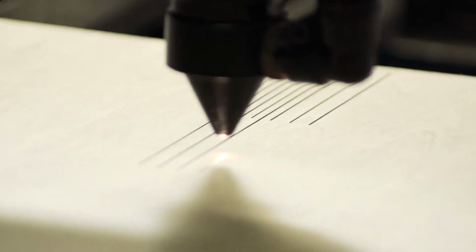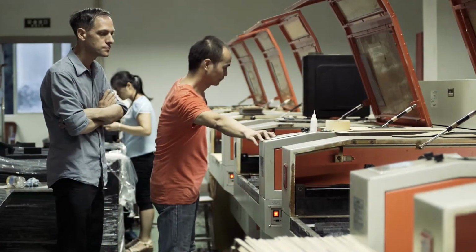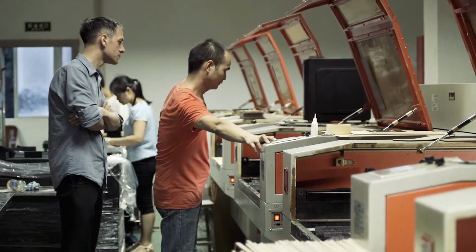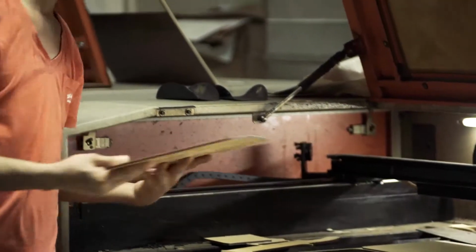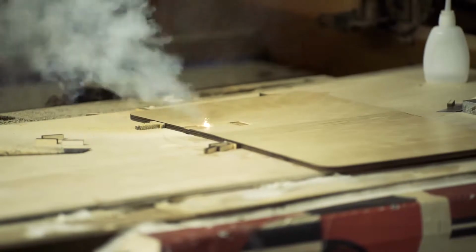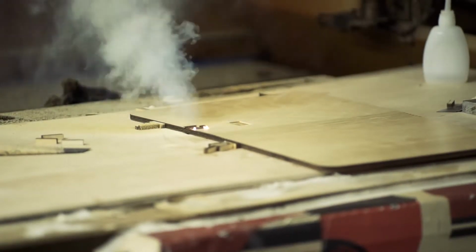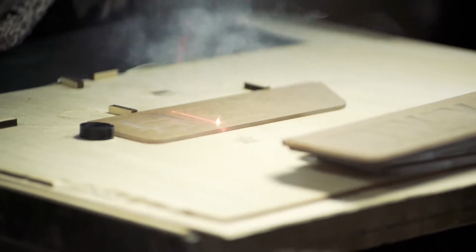In some cases, the laser can partially cut through the material. This allows the designers to create shapes and features to improve the assembly of the mechanical design. The Equantu book lamps are made from natural bamboo plywood. The plywood is rapidly cut by a computer-controlled CO2 laser. After the parts are cut, they are cleaned of any residue or soot and inspected for quality.